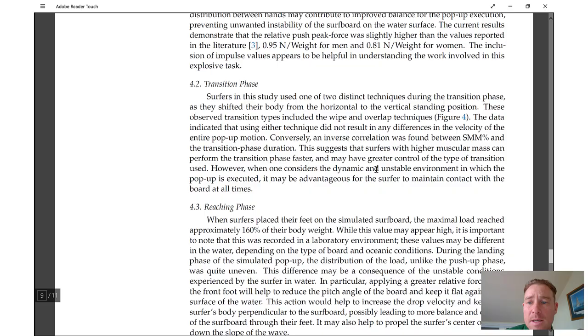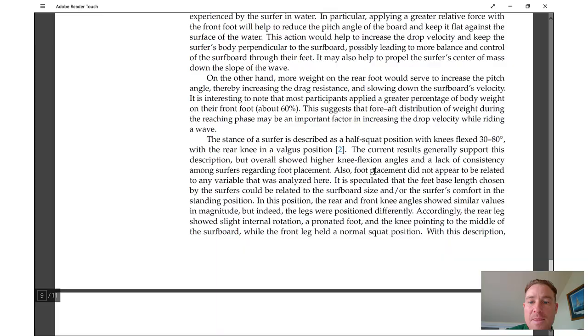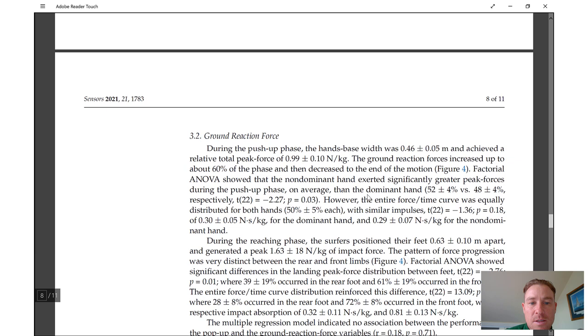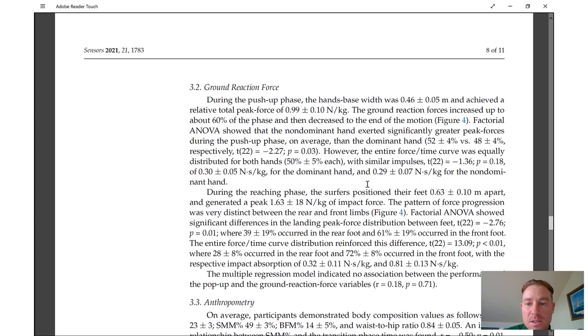But again, I don't think that matters, the push phase. I think what matters is when they land. And that really is the takeaway from all of these, is how well are we actually controlling the surfboard when we land? And I think that all of these researchers are starting to get this, lead us down this road.